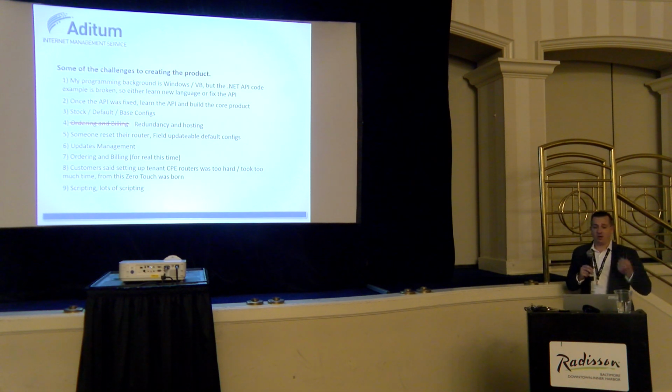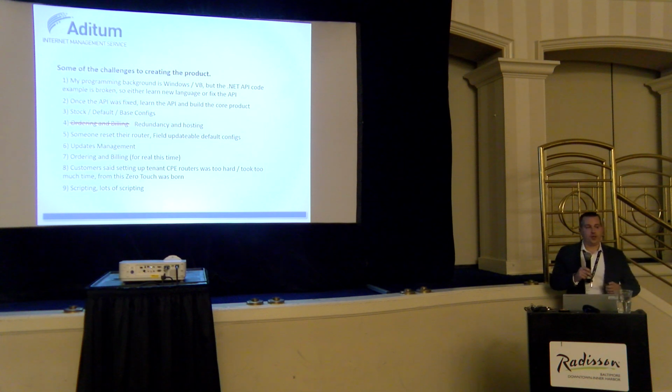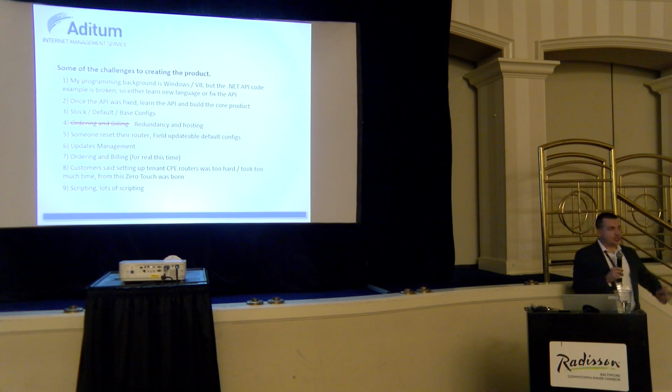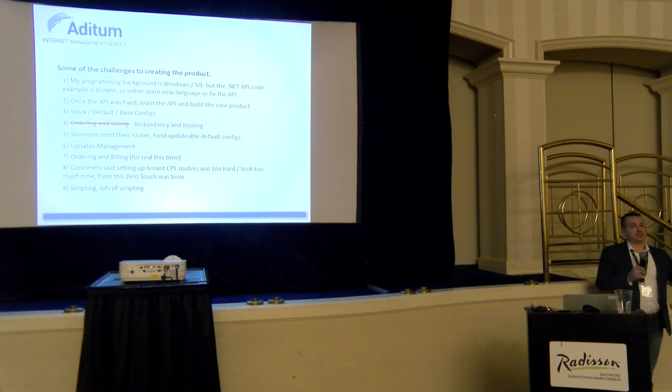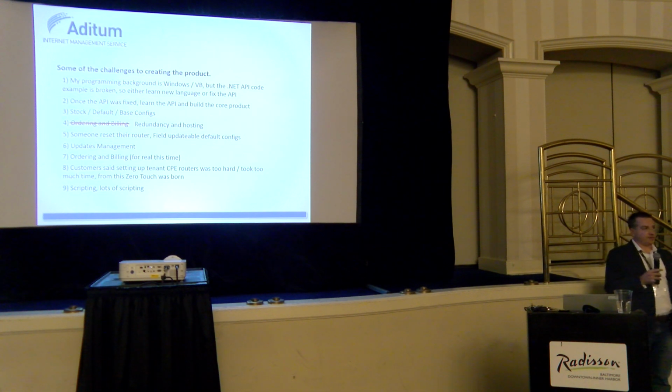And lastly, all of that was scripting. Lots and lots and lots of scripting. So we have scripts that run thousands of lines long that generate all of this, and they're constantly being updated by our portal and pushed down to the routers to manage all of this. So it's a very involved two-way process. Our web service and the scripts on the routers are passing data back and forth.